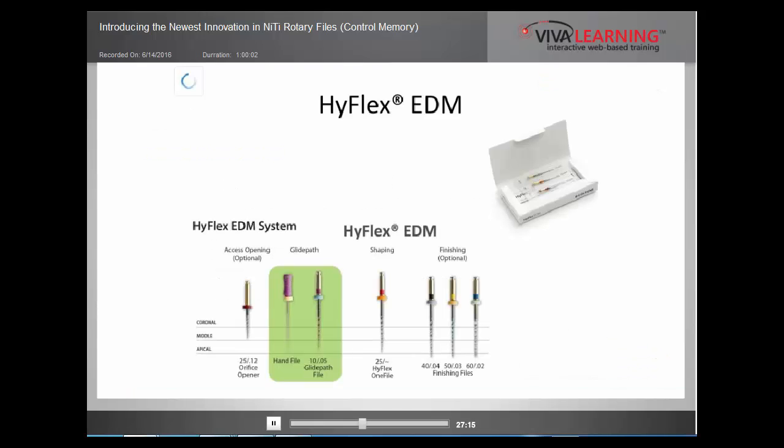So the way the manufacturer presents it, this is the actual pack that you would buy. There are 3 files in this, and you do not have to get these packs. You can buy individual files as you need, and I will help you pick those. Orifice opener, they recommend hand filing to a 10 file. I highly recommend a 15 file, please, no matter what system you use.